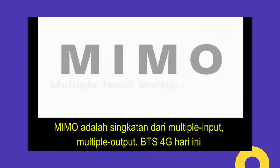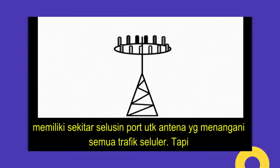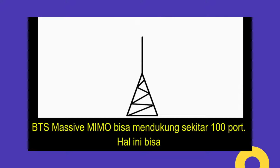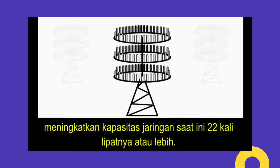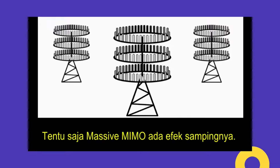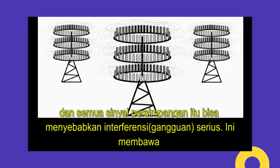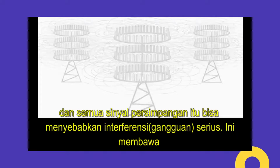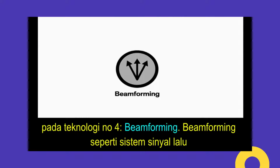MIMO stands for multiple input, multiple output. Today's 4G base stations have about a dozen ports for antennas that handle all cellular traffic, but massive MIMO base stations can support about 100 ports. This could increase the capacity of today's networks by a factor of 22 or more. Of course, massive MIMO comes with its own complications. Today's cellular antennas broadcast information in every direction at once, and all of those crossing signals could cause serious interference. Which brings us to technology number 4, beamforming.